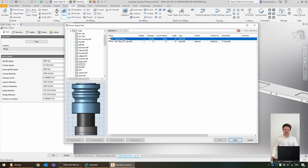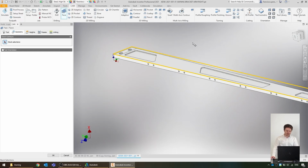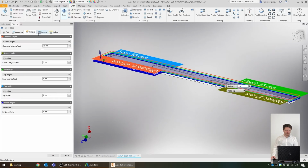So we'll choose this 50mm facing tool. At any time you can edit these tools so that they match the tools in your CNC machines, and we'll go into that a little bit later. Let's go ahead and click select, and now we've got the 50mm facing tool. The geometry for the facing operation by default is just the entire component, so we'll leave that as is. Under the heights, that does it automatically as well.